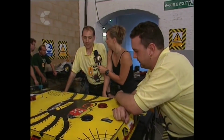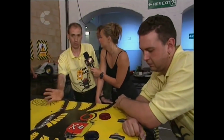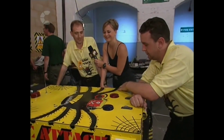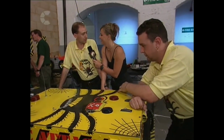Why the spider? Well, our name's Panic Attack, and we ran a competition in my school where I work. And the Year 7 pupil came up with the design because when she thought about panicking, she thought of spiders, so that's the design she did. So what's her name and how old is she? She's Leanne King, and she's in Year 7 in Fontanham School.